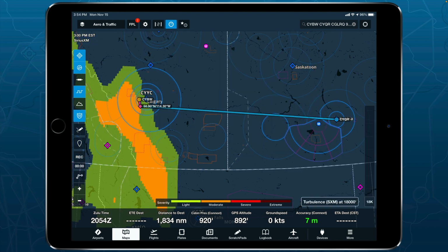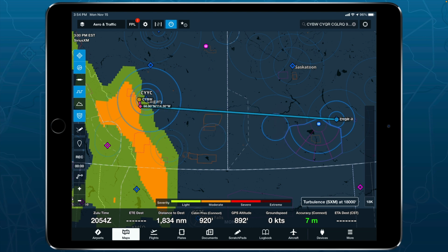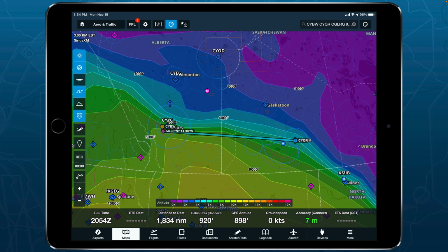Moving on to a turbulence layer, I just want to highlight that the SiriusXM subscription does come with a turbulence layer. And again, just like the internet turbulence layer available through ForeFlight, you're able to filter through altitudes and take a look at what to expect as far as turbulence. I won't harp too much about this, just want to highlight that it is there and it is one of the layers available. The next layer is also extremely useful for pilots to have during the winter.